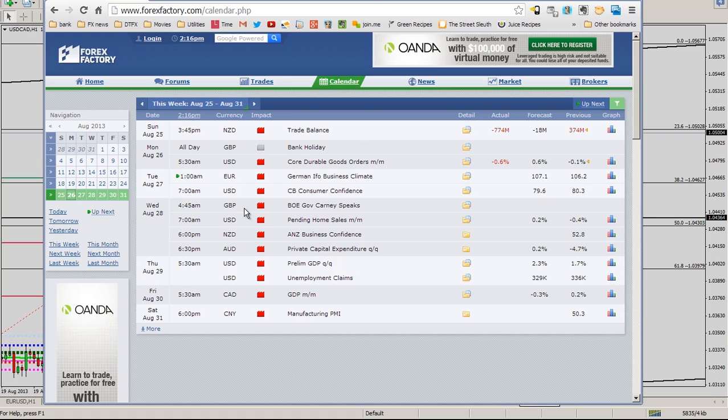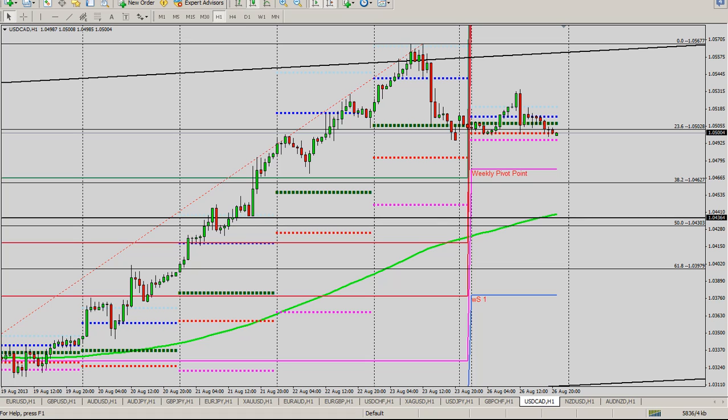Just to review what we have this week, we've got a fairly significant news announcement every day of the week on dollar pairs specifically. Nothing on the U.S. on Friday, but pretty much the rest of the week we have some good stuff. So we should see some good news-motivated movement coming up this week. So let's be ready for that.